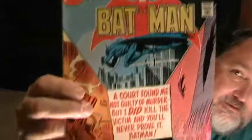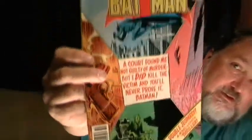Yeah. That's one wonderful thing about these comics. They go with the times. I don't know what I'm talking about again. I don't know my ass from my elbow. Let's see. I don't know. Just a bunch of stuff on this cover. Different things. Very colorful.